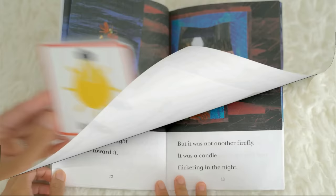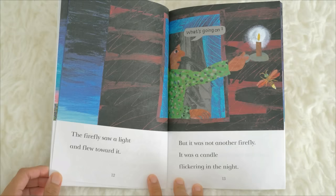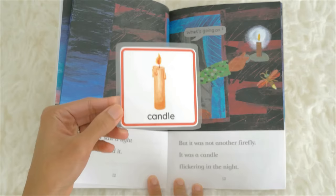The firefly saw a light and flew toward it. But it was not another firefly. It was a candle flickering. Where is the candle? Can you point it using your finger? That's the candle. This is a candle. Candle.